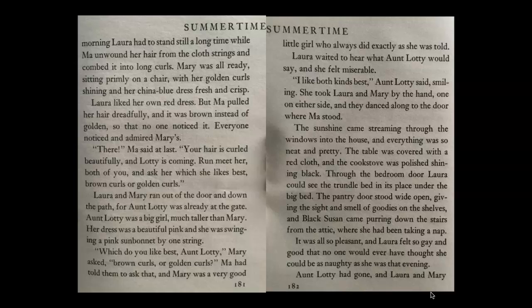The sunshine came streaming through the windows into the house, and everything was so neat and pretty. The table was covered with a red cloth, and the cook stove was polished, shining black. Through the bedroom door, Laura could see the trundle bed in its place under the big bed. The pantry door stood wide open, giving the sight and smell of goodies on the shelves, and Black Susan came purring down the stairs from the attic, where she had been taking a nap. It was all so pleasant, and Laura felt so gay and good that no one would ever have thought she could be as naughty as she was that evening.